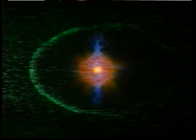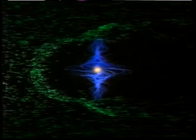Noch schlauer werden sie im Juli nächsten Jahres sein. Dann überfliegt Ulysses auch den Nordpol der Sonne.